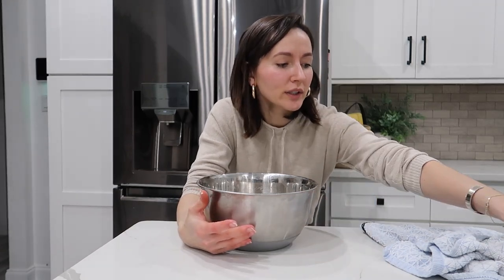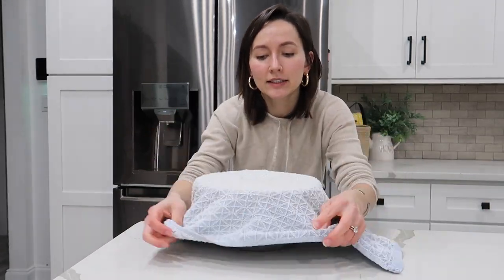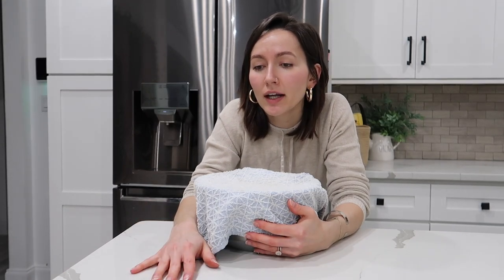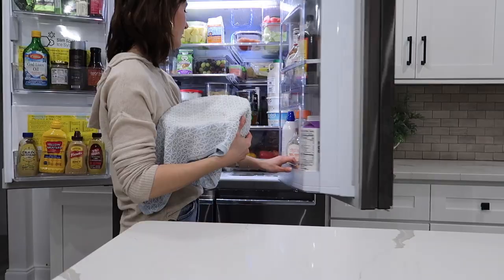So now all I'm gonna do is cover this up. I'm just gonna do it with a towel lightly and leave it in the fridge for an hour so the dough kind of hardens up. It's easier to put on the baking sheet, and then I feel like they don't melt in together as much. And that's about it. So we'll have these after dinner for sure. They taste amazing.